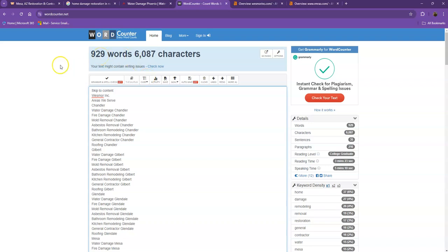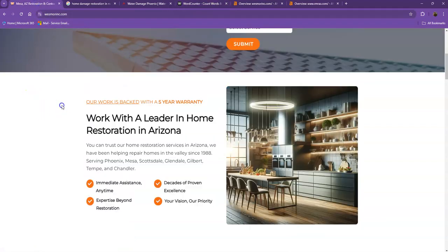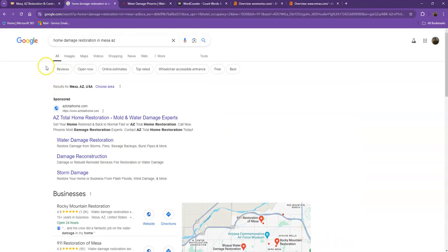Another thing we like to talk about is keywords. Google is also looking for keywords. It's looking for what the site should be found for. So if you have the exact words listed multiple times in your website, you're going to be really relevant for that search. And of course, Google is going to be willing to put you higher in the results. So I did a quick search and the keyword I used was home damage restoration in Mesa, Arizona. We'll talk more about the results that we have here.